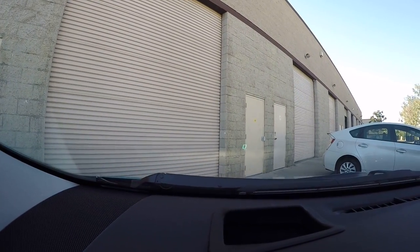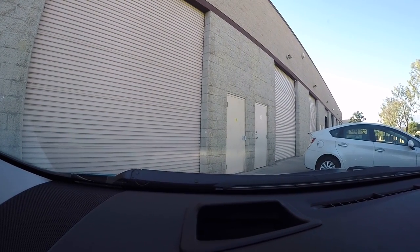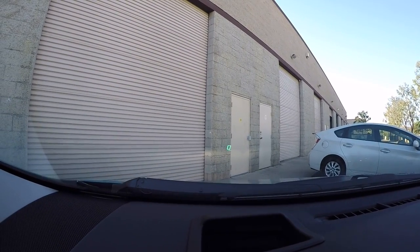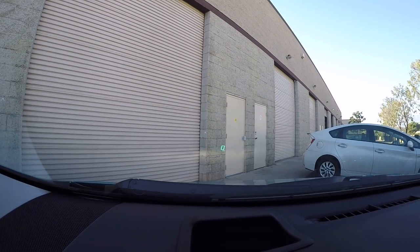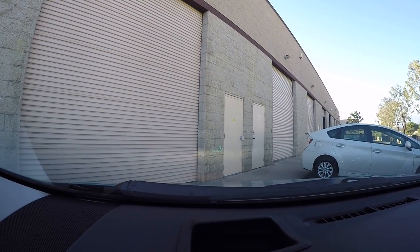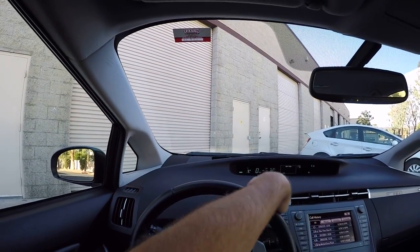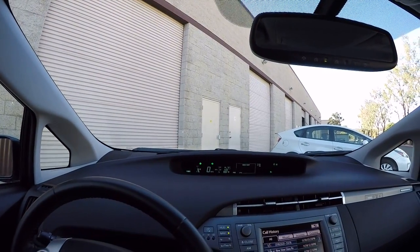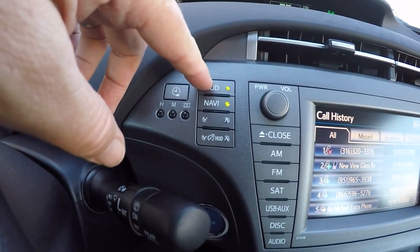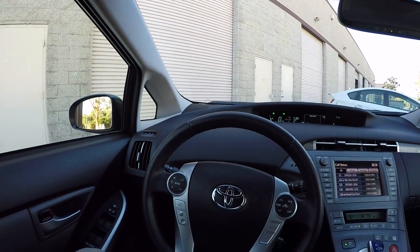So right there on the windshield, if you can see that, is my head-up display. There it is. Can you see that? It's showing 0 miles per hour and fuel economy data. It's right there in the center of the windshield: your speed and navigation instructions. So you control that with these buttons right here, your HUD controls. So you have your speed right there in the center of the windshield. That's a really nice feature.